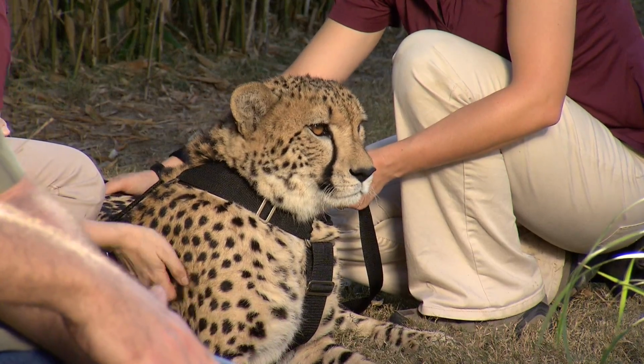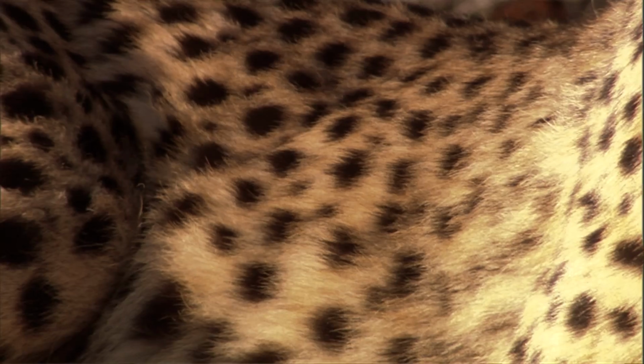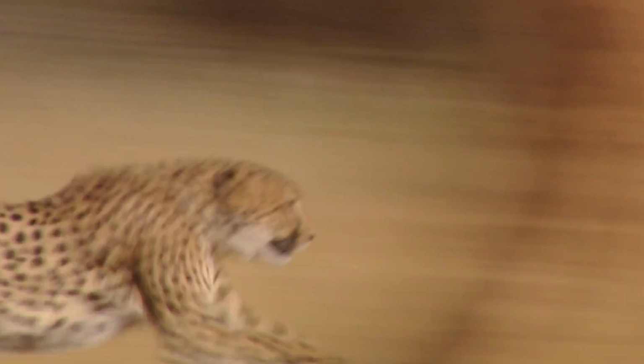Those very distinctive black stripes under the eyes, they absorb the sunlight and prevent it from getting reflected in his eyes. Combine that with those gorgeous spots for an air of camouflage. Mix all that together with his speed, you have one of the world's most fearsome predators.